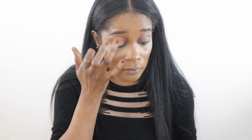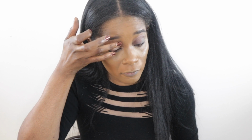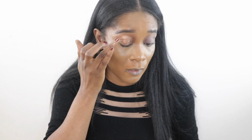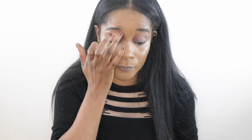And to me, it doesn't look odd or crazy or anything like that. I just absolutely love this product, and I love this shade.